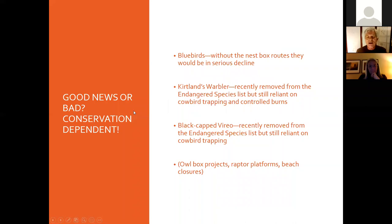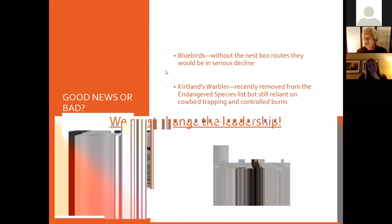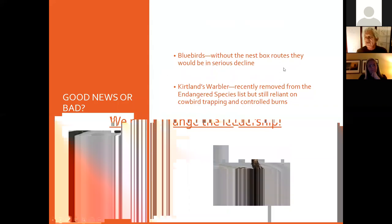Okay, here's a term I don't really like: conservation dependent. Bluebirds, remember that slide where I said bluebirds are down 25%? We have some big nest box projects here, and I'll bet you do too. It's important, it's good, but how many species are we going to get to be conservation dependent and be able to keep up with it? That makes them vulnerable.